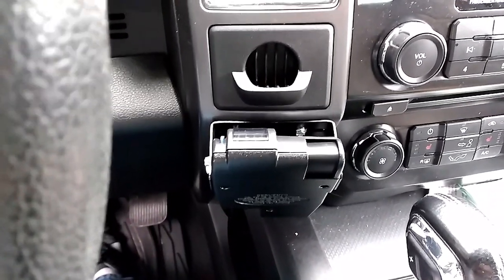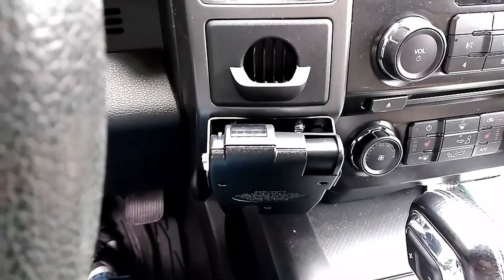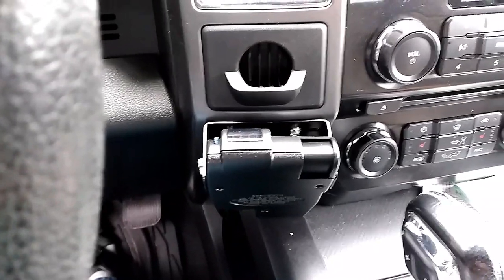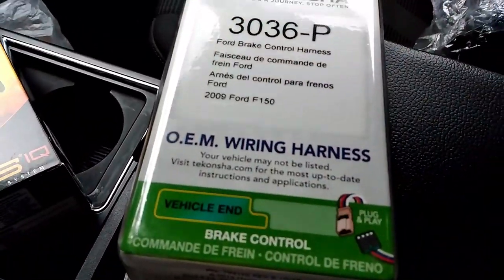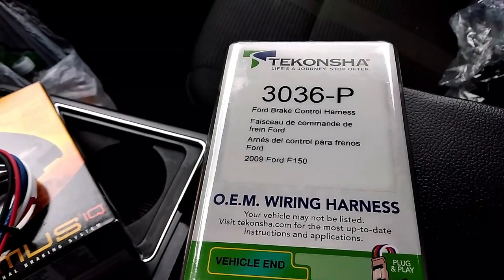Next week we'll get everything hooked up because we took them the sway distribution hitch, so they'll get that installed this week. And when we go to pick up the trailer next Saturday, we'll just be able to hook her up and take off.